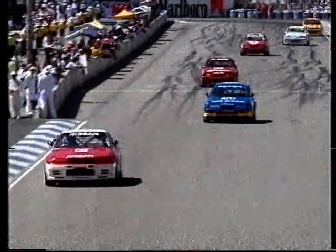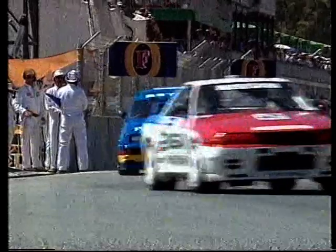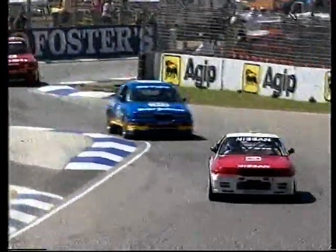What a drive again. The Commodore is coming really good at the end of the season, and don't forget Eastern Creek next Saturday. Wabula Sports brings you the Tourers over 500 kilometres at a brand new circuit in Sydney. That will be a ripper.